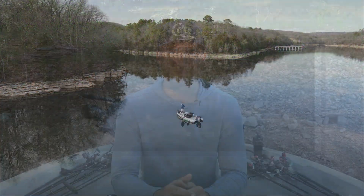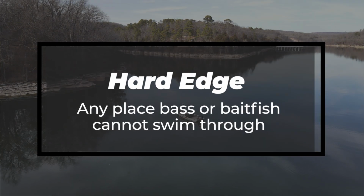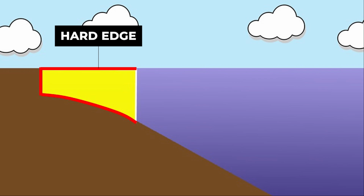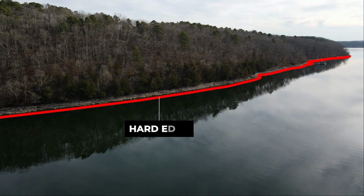The first is feeding around hard edges. What is a hard edge? This is any area where bass or baitfish can't swim through. A few simple examples are the surface of the water, the bottom of the lake, or the edge of the bank. There is no way for bass or baitfish to swim through the bottom of the lake, or 10 to 20 feet above the surface of the water. Moreover, these areas extend for a long distance, so bass and baitfish can't just swim around them.